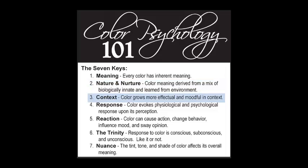Number 3 is context. Color grows more effectual and moodful when in context. Number 4 is response. Color evokes a physiological and psychological response upon its perception. Number 5 is reaction. Color can cause action, change behavior, influence mood, and sway opinion. Number 6 is the Trinity. This is my favorite one. Response to color is conscious, subconscious, and unconscious. Like it or not, we all respond to color in those 3 ways. And last is nuance. Nuance is the tint, tone, and shade. And the tint, tone, and shade of a color affects its overall meaning.